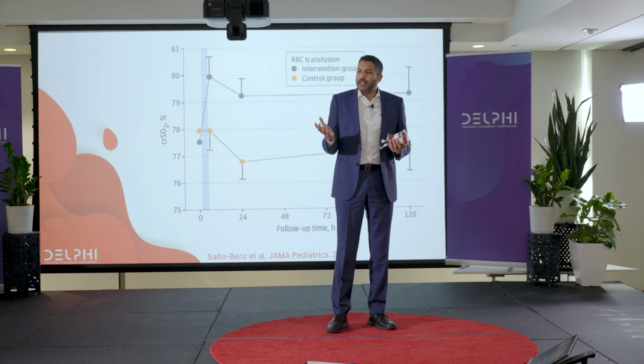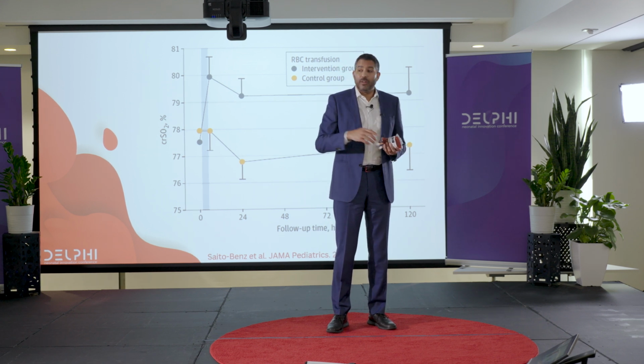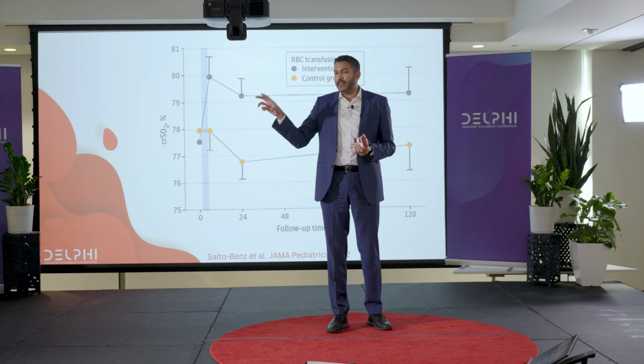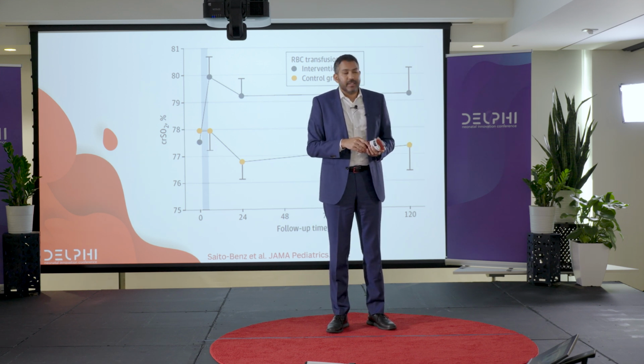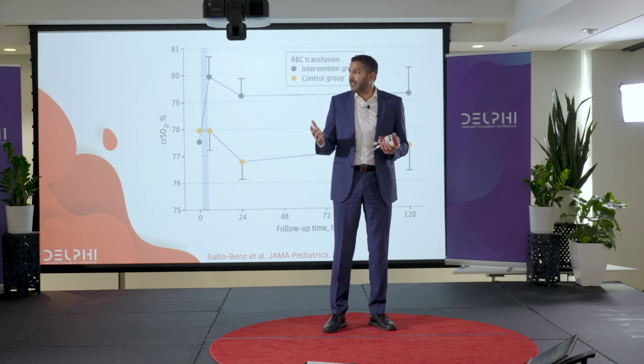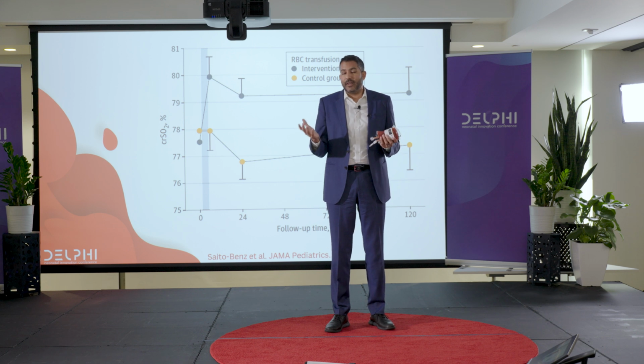Why is that important? Because a lot of blood banks in the United States don't have irradiators in the hospital. So they rely on the blood centers to actually irradiate the red cells and then ship them to the blood banks, because having an irradiator is a lot of work. There's a lot of regulation around it because of the radiation risk and training, and so a lot of hospitals don't have that.